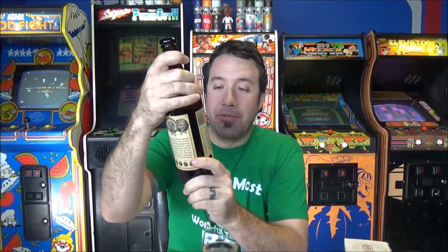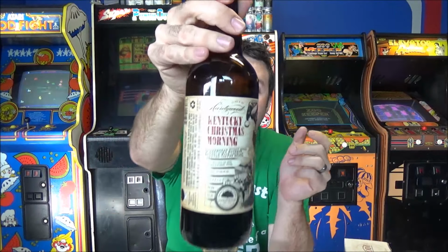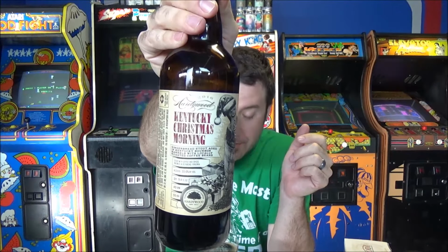I think I gave regular gingerbread stout a 94, 95. This is like 97 for me. I love the balance of this. I love the bourbon. I love the chocolate. I love the coffee. And there's just enough spice on the finish that lets you know you're drinking a gingerbread stout, but without overpowering everything. So this is absolutely fantastic. Ben, thanks so much for sending this. That is Kentucky Christmas Morning. So yeah, I'm going 97.